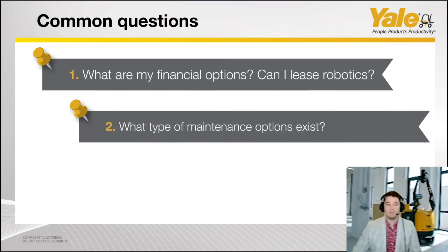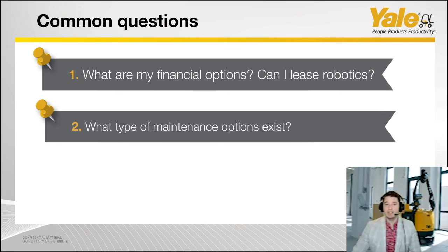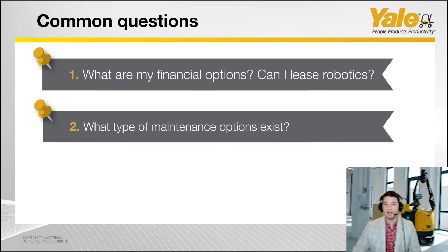Question 2. What types of maintenance options exist? Maintenance is an important consideration. Robotic lift trucks don't take breaks and work long hours. It's important to work with your local dealers or your vendor on available maintenance plans that align with your needs. If you aren't getting what you need, you should probably look at another vendor. This should be a deciding factor and one you look at for robotics. The last thing you want is to be left with a robot you cannot use or one you cannot depend on.